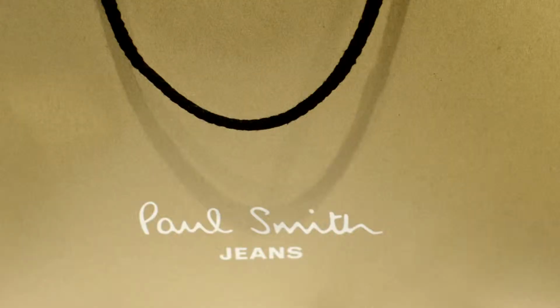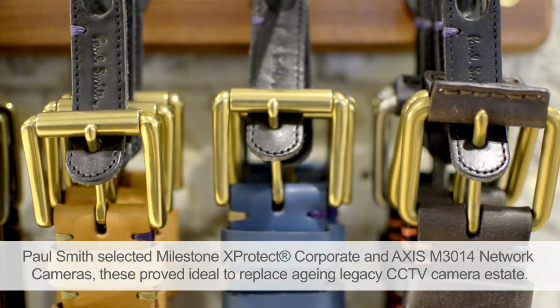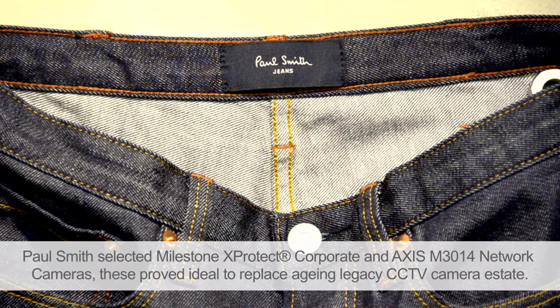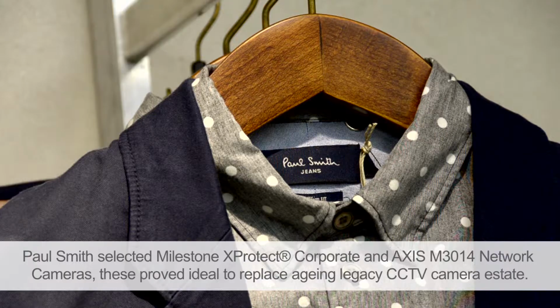So our journey with Paul Smith started 2 years ago. They visited our office in Derby. They had an old analogue system, lots of legacy kit, lots of poor quality images, and it wasn't really delivering the sort of video footage that they wanted. So understanding their needs, we talked about our XProtect corporate product.